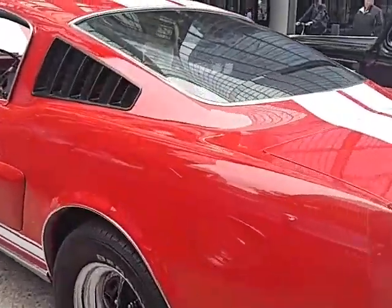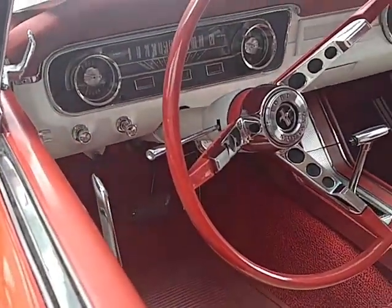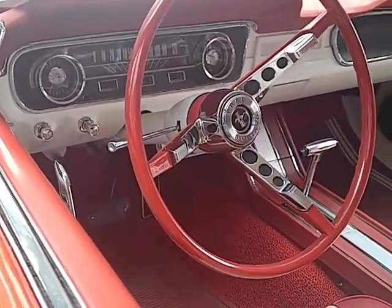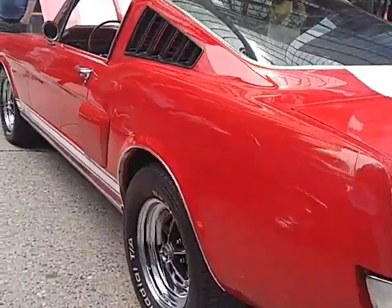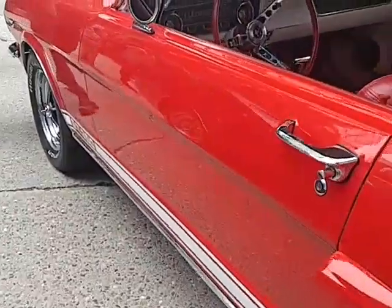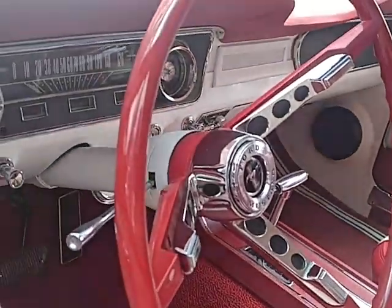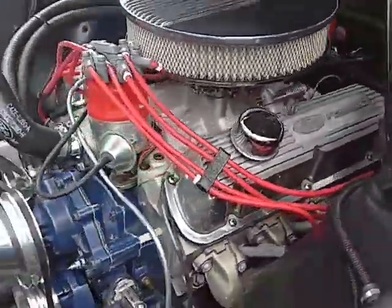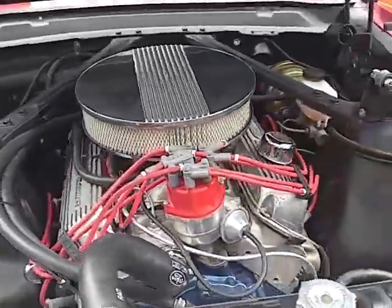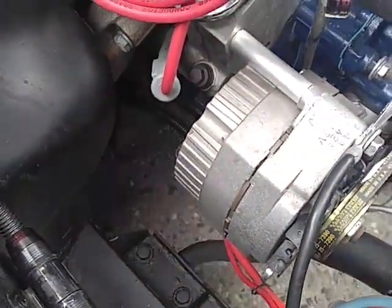Mustang Fastback, introduced in 65 after the 64.5 introduction. Go Beast. Big and littles. Red and white pony interior. Doesn't have the optional rally pack on top of the steering wheel though. What's it got for power? 302, 289. The earliest ones had a 221, then a 260, then a 289. Thank goodness for GM Delcotrons.